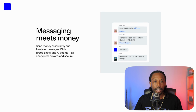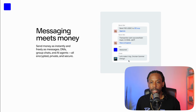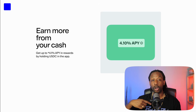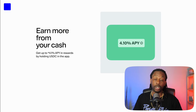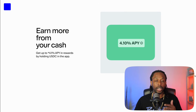Messaging meets money. Send money as instantly and freely as messages: DMs, groups, chats, AI agents, all encrypted, private, and secure. Coop says, let's make it big on-chain summer energy. Earn more from your cash. And then like what's happening in this app, you got all the top platforms. Anybody who's been building these apps years ago are about to benefit on the next level. And then us as creators, you might as well use it, earn big, make it happen. Earn more from your cash, 4%. So that's one way, but the on-chain economy, right?